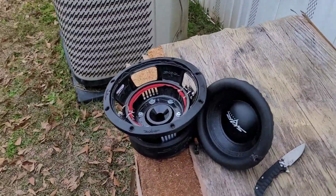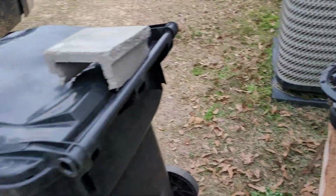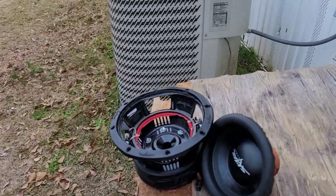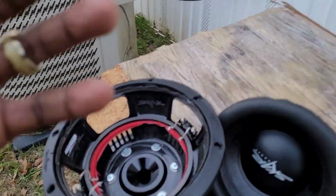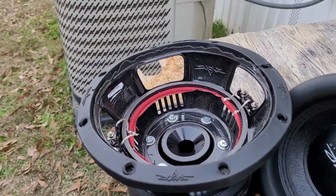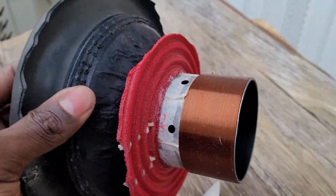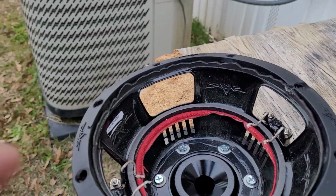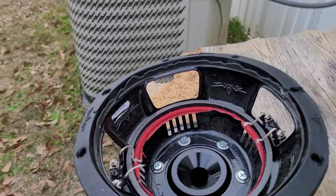Because like I always tell y'all, I'm not a pro in this. I'm still learning. You know, I can install a system. I can make a system look clean. I can make a system sound good. But I'm studying and learning the ins and outs of the subwoofers, even though it's not too complicated at all. I'm actually learning more about subwoofers, so I'm sharing that with y'all.